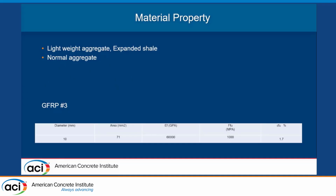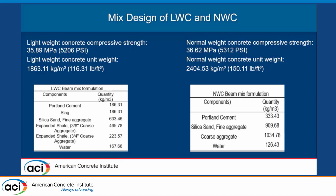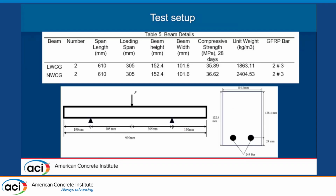So the material we used for our lightweight concrete, we used expanded shale, and we made two beams of each lightweight and normal weight concrete. The normal weight concrete was just Portland cement, and we used GFRP number 3 bars for our beams. They both had pretty similar compressive strengths when we did our initial testing, but our lightweight concrete was about 20% lighter, or less dense, than the normal weight concrete.